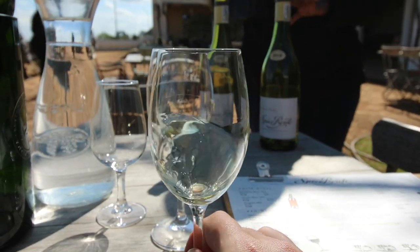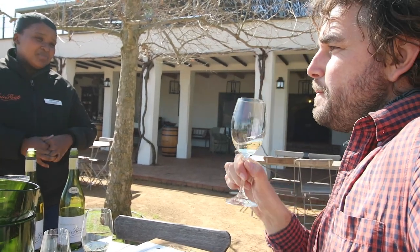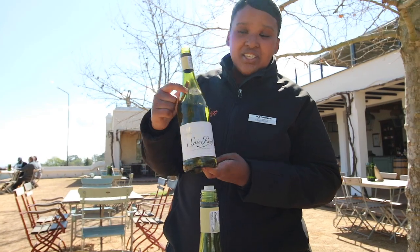You get three different styles in the Sauvignon. Quite floral, with a bit of a guava taste on the palate as well. So this is a 2017 vintage.